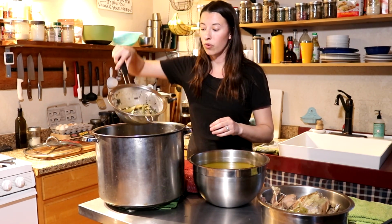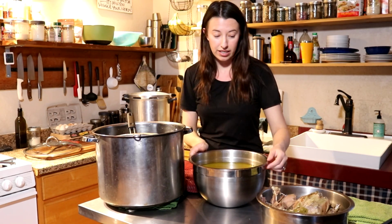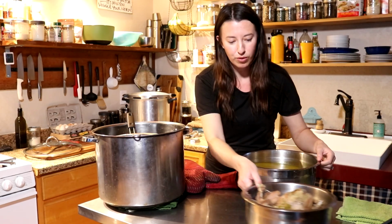What's left in the strainer is going to be going in the compost. And the chicken, of course, is not. We're going to make dinner with that.